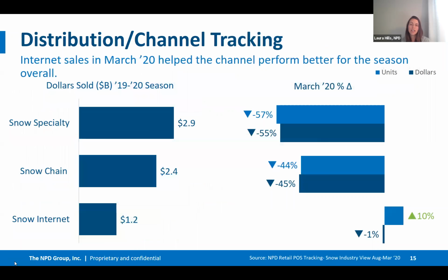So when we look specifically at channel performance within the month of March, the trends are very much in line with what we know to be true of the greater US market. Brick and mortar heavy businesses like snow specialty were hit the hardest. Chain businesses suffered significant losses too, because while some of them were able to remain open, many were shuttered for a period of time. And then the traffic shifted from in-store purchasing to online buying. However, at a channel level, snow internet still registered a slight decline in dollars sold, despite a 10% growth in units due to a falling average selling price.